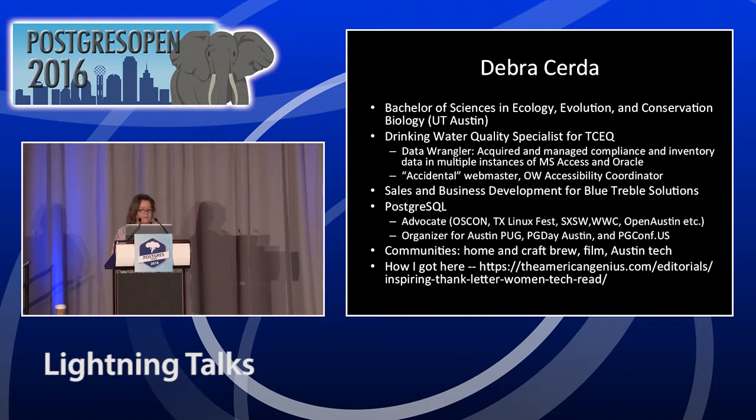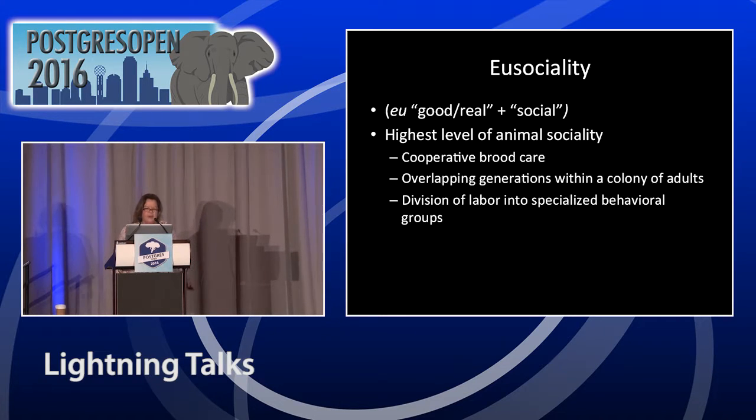Here's a slide about me. The important takeaway is basically my background for this topic. I have a Bachelor of Science in Ecology, Evolution, Conservation Biology. I've been involved with data quite a bit. And if you really want to know how I got here, I have a blog post that's actually gone viral this week. It's a letter to my high school science teacher, so feel free to check that out.